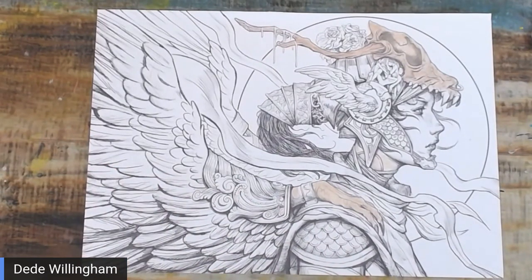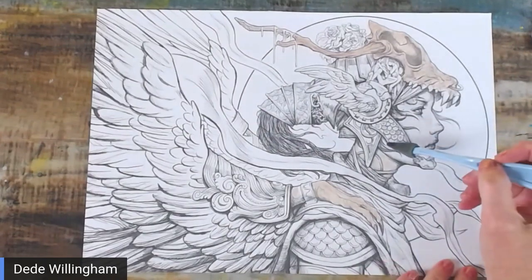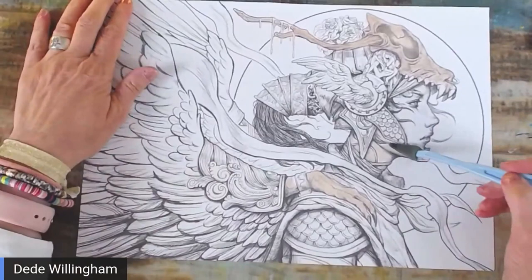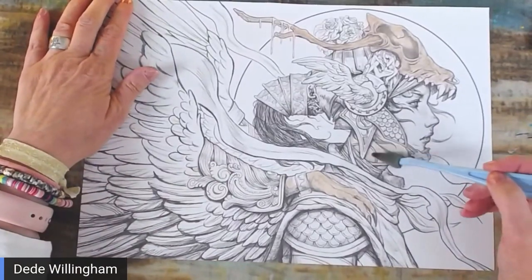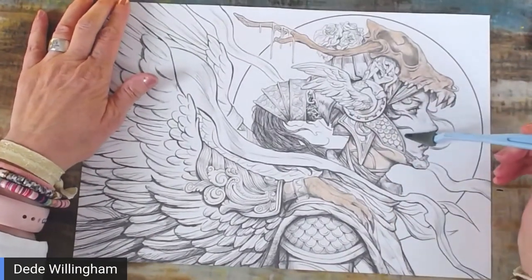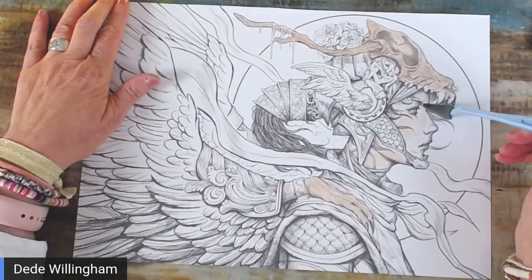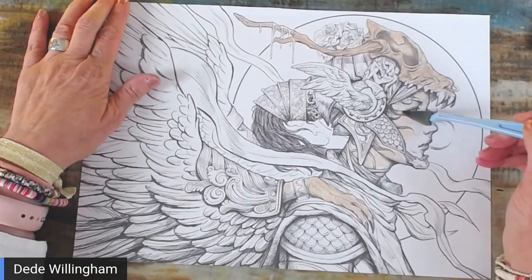Hi, Anne. Anybody else I miss coming in? So is this close enough for now until I start doing details, just to see the overview? Because I'm not really coloring any details yet. I'm just getting the base coat. So there's really not a lot to see if I zoom in.